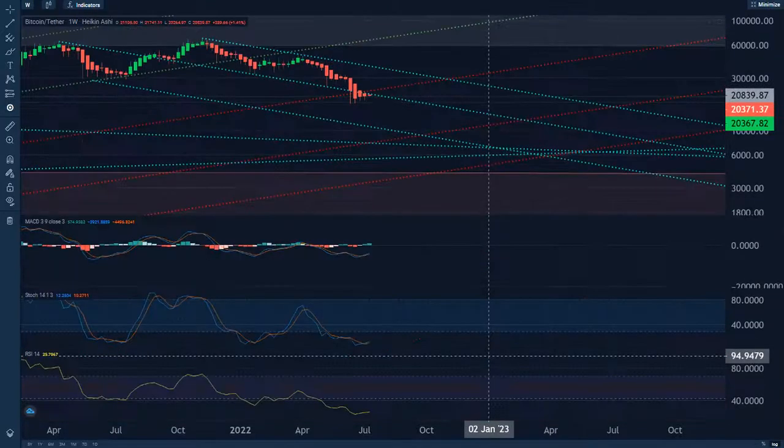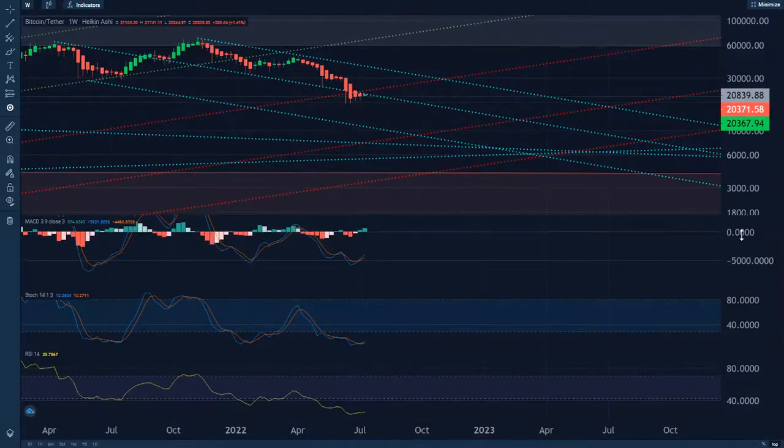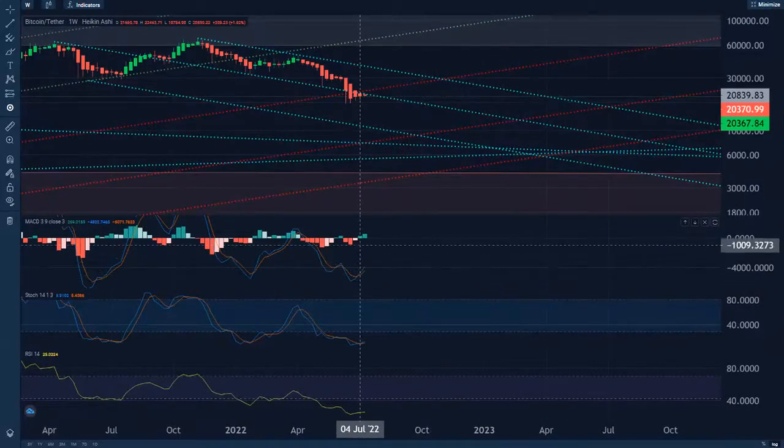Let's see what our friendly indicators are saying to us now on the weekly basis. We've had confirmation here of a golden cross, and the buyers have stepped in on the weekly chart. And so we're starting to maybe see a couple of fake outs.